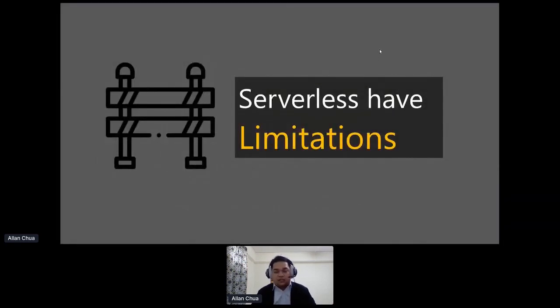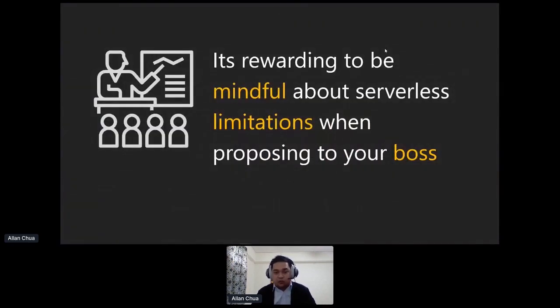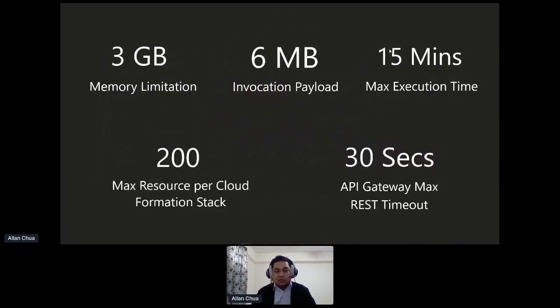The next thing that you need to be aware of to become a serverless ninja is that serverless has limitations. It's rewarding to be mindful about serverless limitations, especially when you're proposing to your boss. These are the common bummers that will actually break your application's logic. It has a memory limitation of 3 gigabytes, an invocation payload maximum size of 6 MB, plus a maximum execution time of 15 minutes for the background workers.